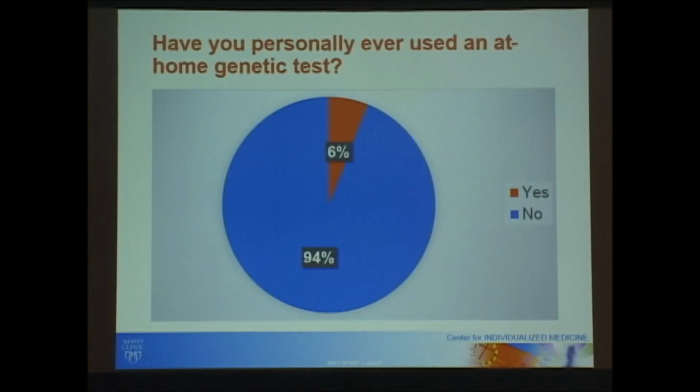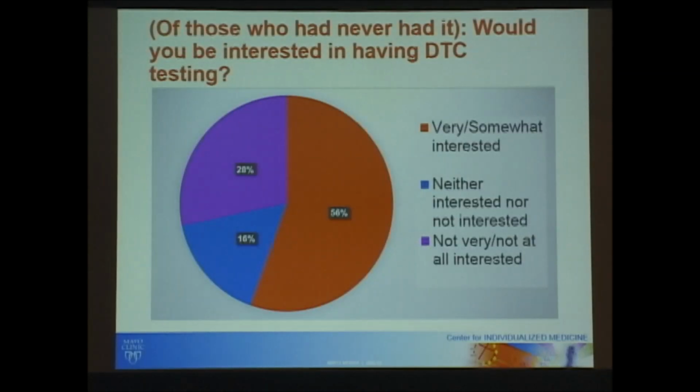And then we asked if they had personally ever used an at-home genetic test, and only 6% said yes. Of those who had never had one, would they be interested in having one? And 56% said very interested or somewhat interested. So there is a market out there for this type of testing.